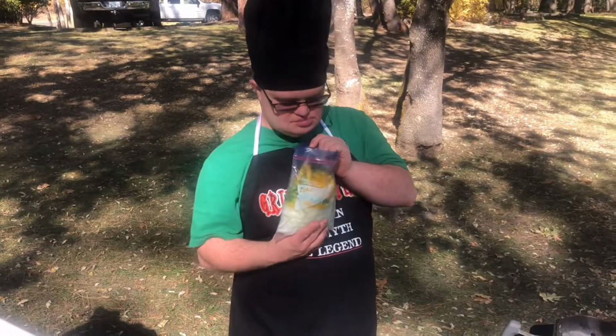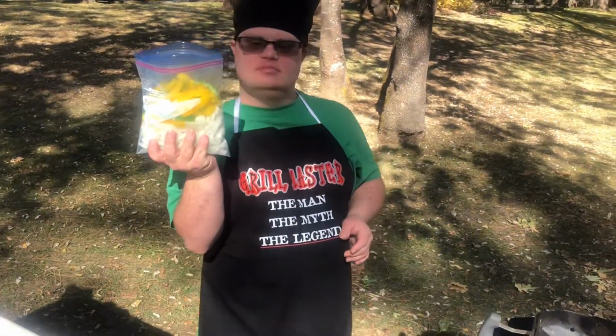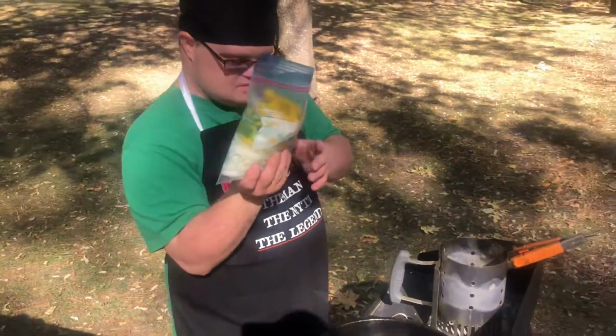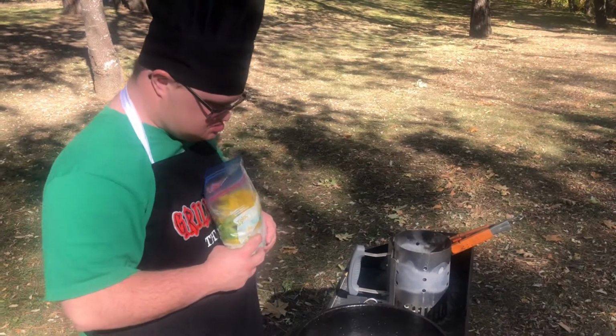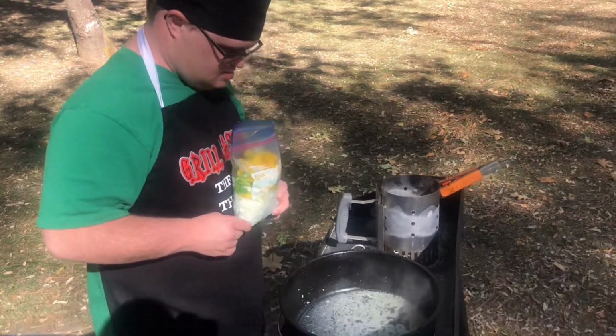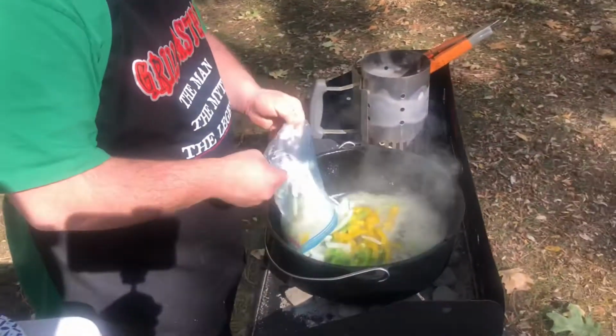Okay, Chef, what are we going to put in now? We're going to put our onions and our bell peppers in our Dutch oven, and we're going to cook them until the onions are translucent, huh? Yeah. There you go. Let's pour it in.